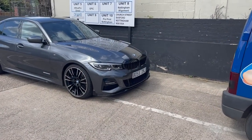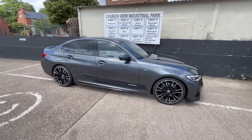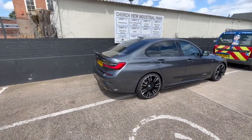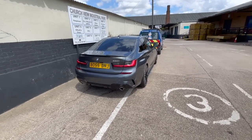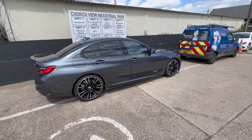So there it is. Probably the last time we'll see this. Well, it will be the last time we'll see this, definitely. It's going, it's gone, sold. Really nice car, nice spec. I'll go and get the keys and I'll show you the inside.